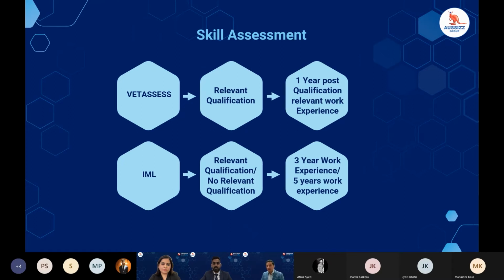For VETASYS, it requires the relevant qualification and also 1 year of experience. If you don't have a relevant qualification, you can still get the skill assessment done, but you need 2 or 3 years of experience. Same in IML, the relevant qualification is needed. If you have a relevant qualification, sometimes 3 years of experience is enough. If you don't have a relevant qualification, then 5 years of experience is needed.